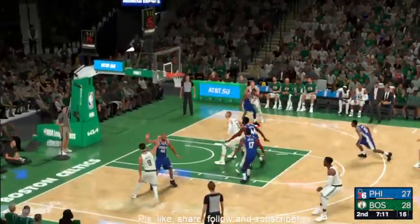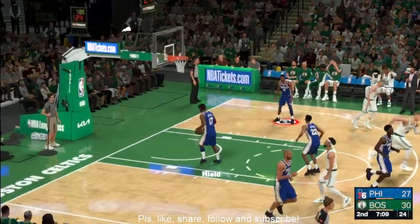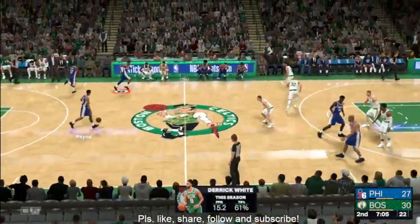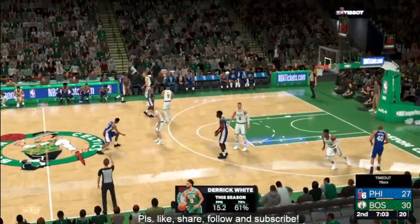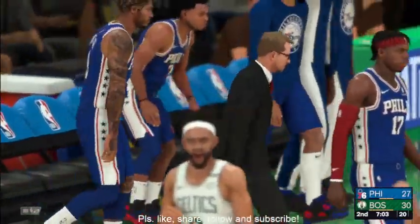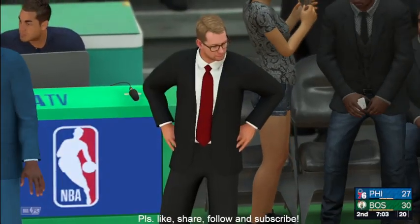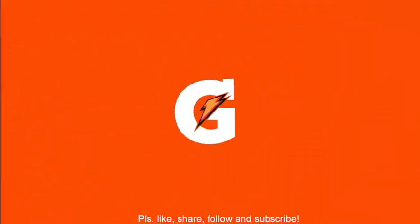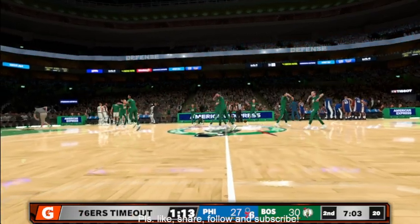Here's White, buried from 15 feet out. White's got five now. You have to be dialed in from the mid-range. Derek White says, I can do that too, folks. And the 76ers call time here. Good timing. They're really struggling offensively. Sometimes it just feels like misses become contagious. He wants to settle his guys down right now.